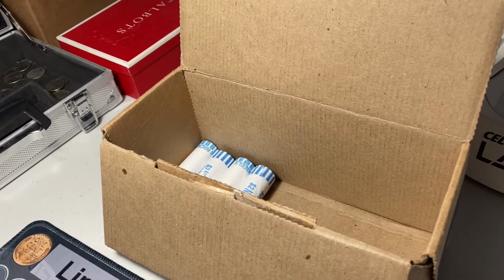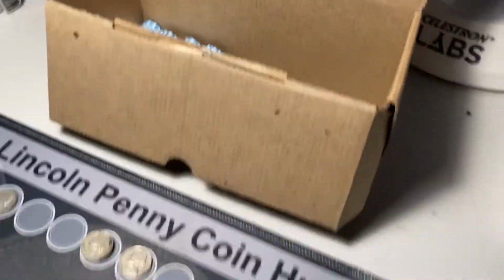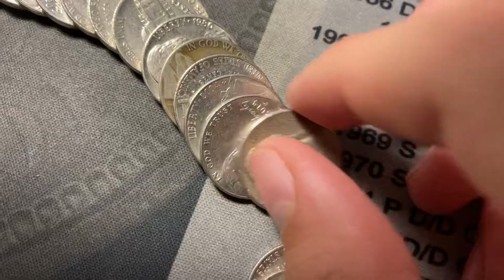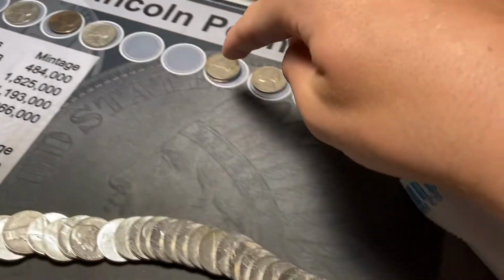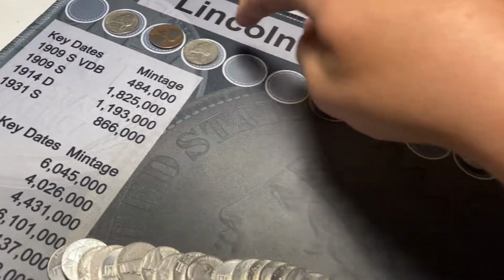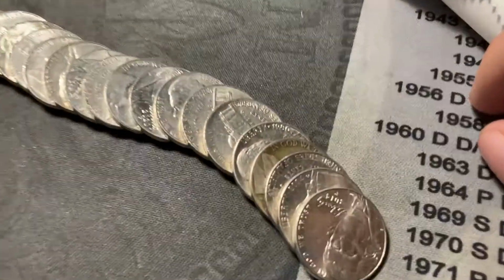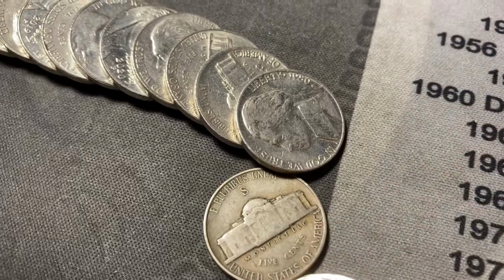Roll number 46. The box got super dry. Not only do we have a 1952 that is minted in Philadelphia, but notice how I made room in between this 42 and these 46s. Because there's only one thing that comes in between those. Silver.